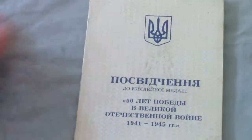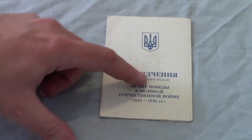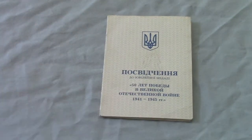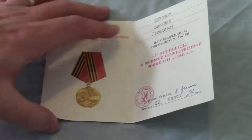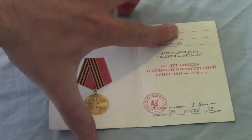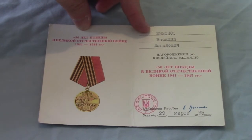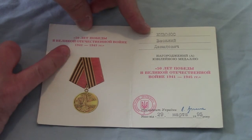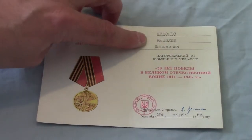The award document. This one here is a little bit different. I'm not quite so great as far as reading Ukrainian. So again, 50 years of the victory in the Great Patriotic War, 1941, 1945. I could at least figure that out. And then this one here is kind of nice because they started providing color pictures of the awards inside the actual document. So again, we have the reason for it, the award reasoning behind it, the 50-year anniversary, the picture of the medal here, and the awardee.